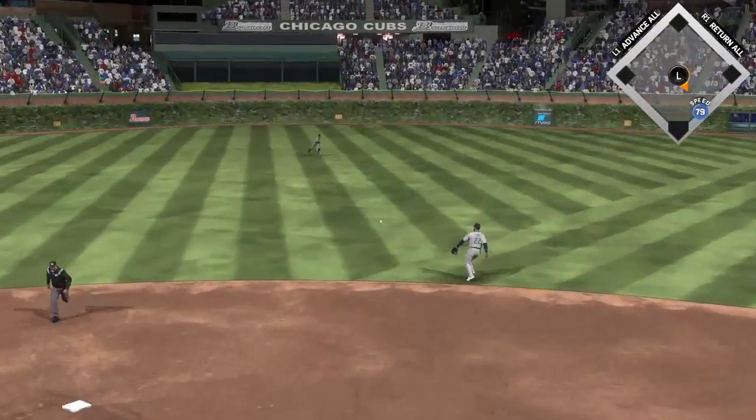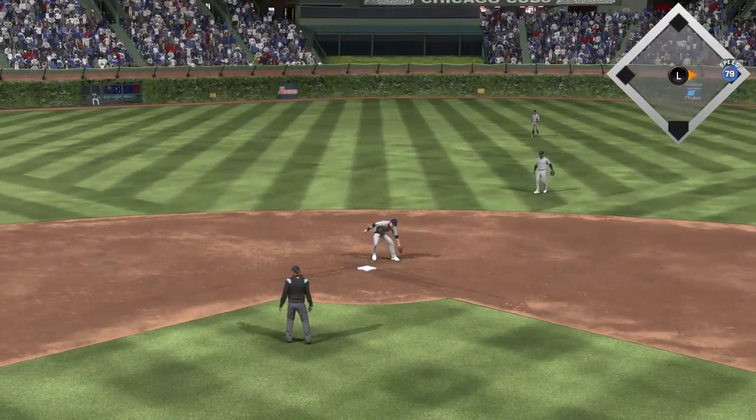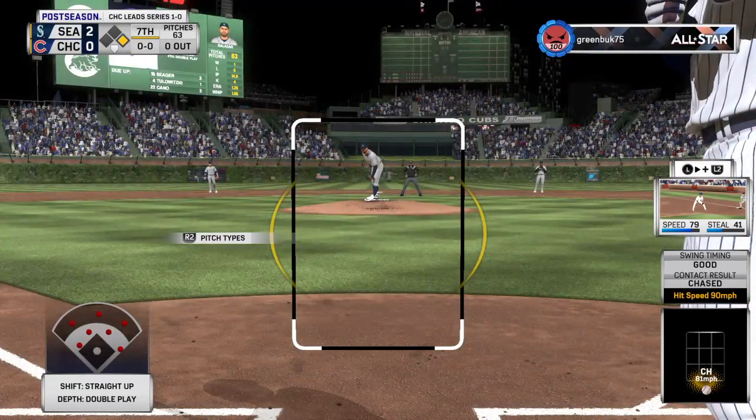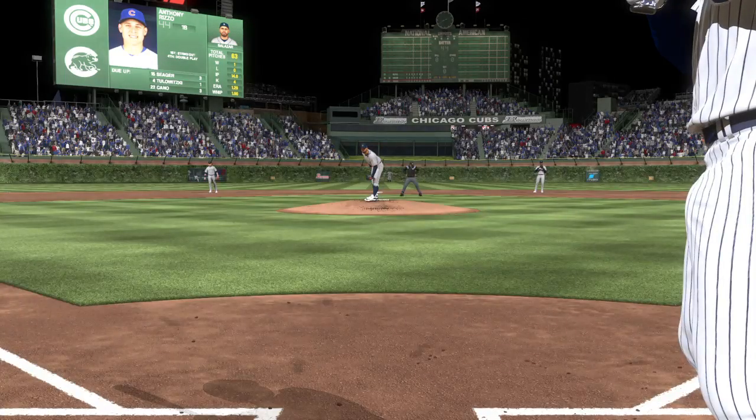Hit hard on the ground to second. That's through for a base hit, his second of the ball game. So that puts the leadoff man aboard to get the inning underway. Into the box. Anthony Rizzo.